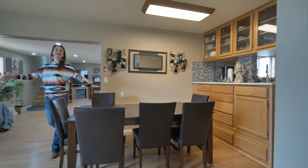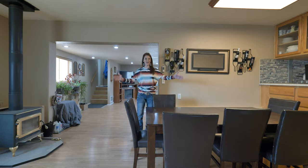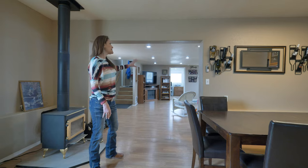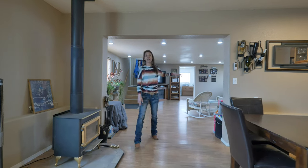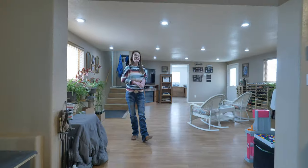Off the kitchen, there is a huge dining area. I think you could easily put a table much larger than this here. You could have a sitting area here, and then of course, this is the main living area. It's nice and open. There's also a wood fireplace that heats this area.